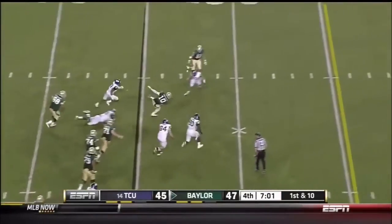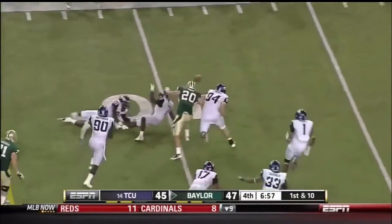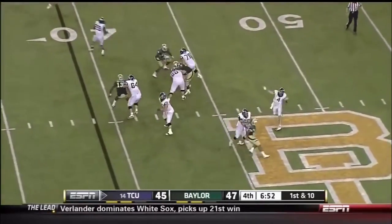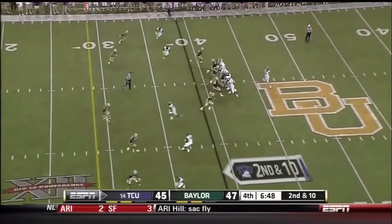Griffin now. Here goes RG3. Ball comes loose! TCU trying to corral it! And they got it! And going to the air. And it's a war of attrition. 2nd and 10.